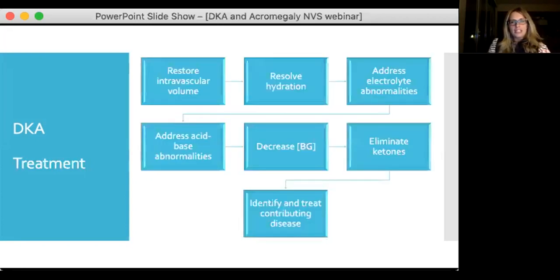Essentially, when you're treating DKA, the goals of treatment are restoring your intravascular volume and resolving dehydration. You need to address the electrolyte abnormalities and the acid-base abnormalities. You need to decrease your blood glucose concentration, eliminate ketones, and identify and treat contributing disease. The treatment of DKA is relatively straightforward, but what is really tricky is that there are so many variables, and it's about fine-tuning the principles I just mentioned for each patient.